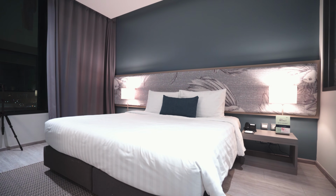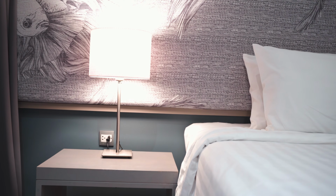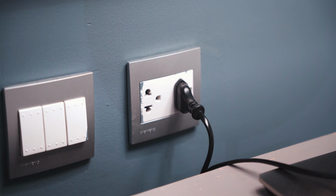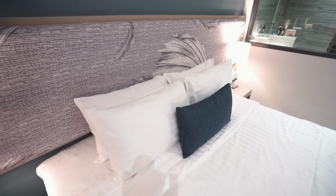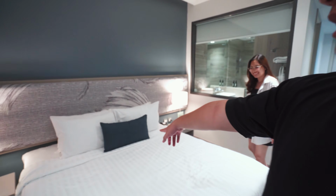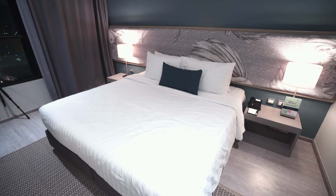And moving on to the sleeping area, we have a large king-size bed with 2 bedside tables on both sides and 2 table lamps on the bedside table. On each side, there are also 2 plugs. Since it's Bangkok, it's 2-pin plugs and a telephone with a paper and pen on that side. We are given 4.5 pillows. I don't consider that a pillow. That's half a pillow with a headrest at the back which covers the entire wall, and I believe it's cushioned. So if you hit your head while you're doing something, then you will be protected.